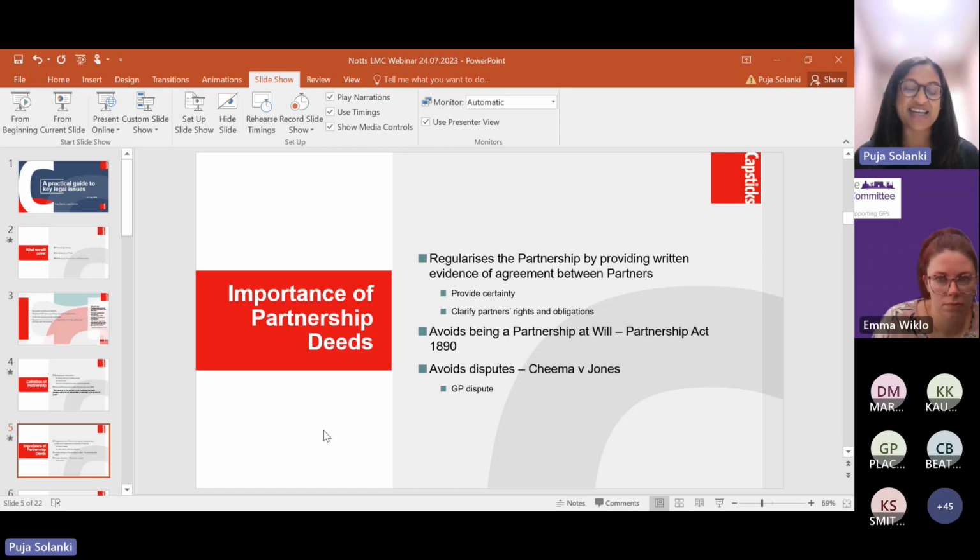And if there's anything that we take away from today's seminar, it's this. It avoids being a partnership at will. You've probably heard that terminology before. So to explain it a bit further, if you don't have a written partnership deed in place, you will automatically be governed by the Partnership Act 1890. And any partnership that's governed by the Act is called a partnership at will. And trust me when I say it's not something that you want to be.